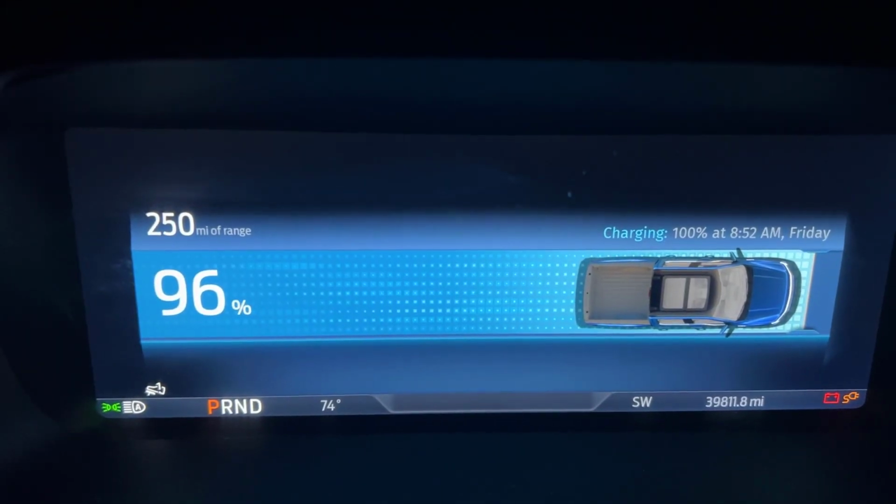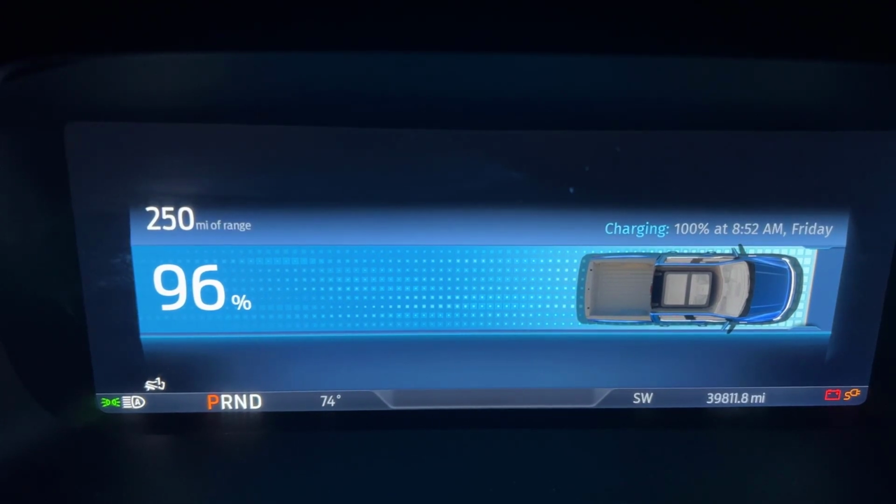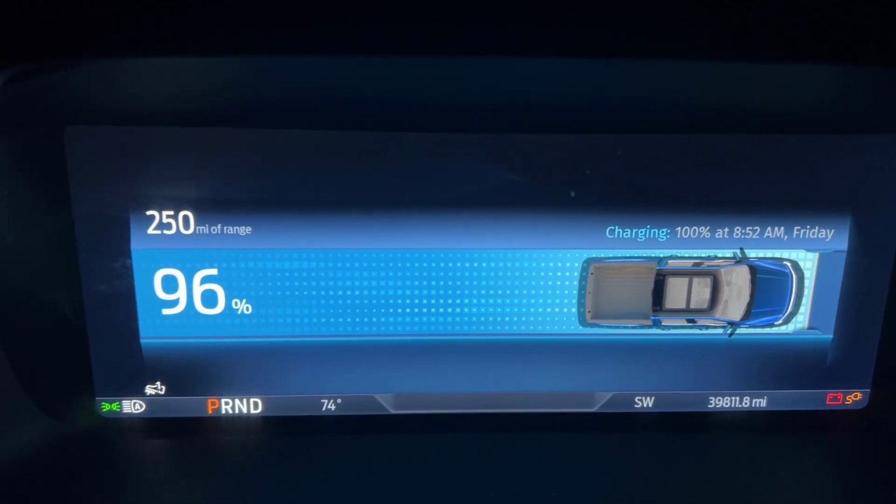We are starting off with 96% state of charge. Actually, we're not going to leave for about an hour. It might be 98 by the time we leave. It's really slowed down here in the last 5%, even with the home charger.